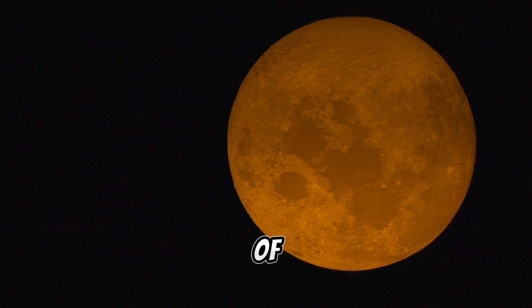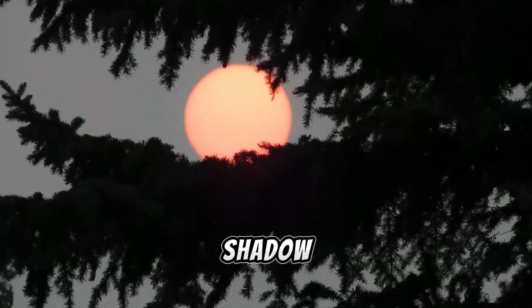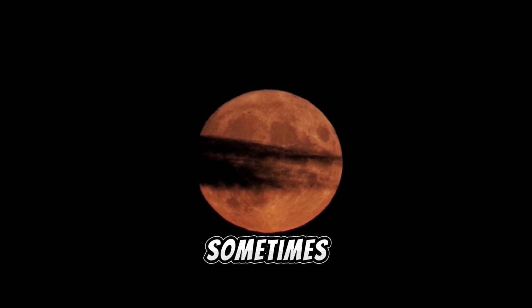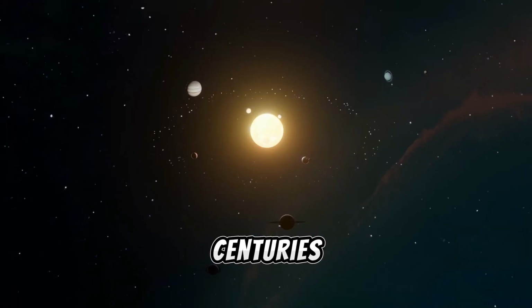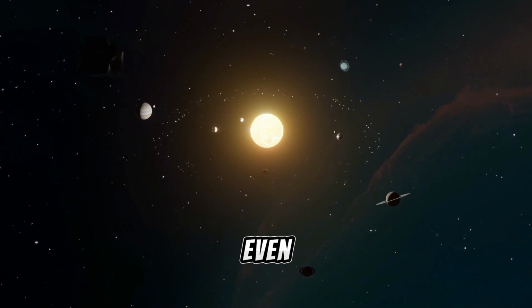There are other types of eclipses too. A lunar eclipse happens when Earth casts its shadow on the Moon. During a lunar eclipse, the Moon often takes on a reddish hue, which is why it's sometimes called a blood moon. Eclipses are pretty rare events, and they've fascinated humans for centuries. Early civilizations used them to predict the future and even mark important events on their calendars.